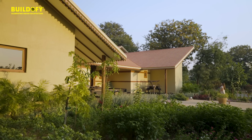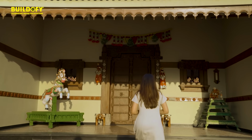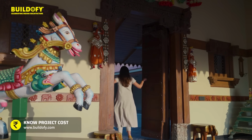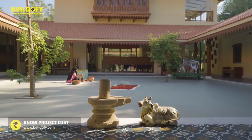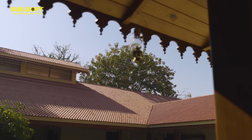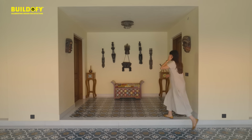We try to create the focus on the center part. Once you open the door, you see the sense of courtyard there. But a little ceiling over there. So the right side belongs to the private, which is bedroom 1. Bedroom 2, which is very identical.